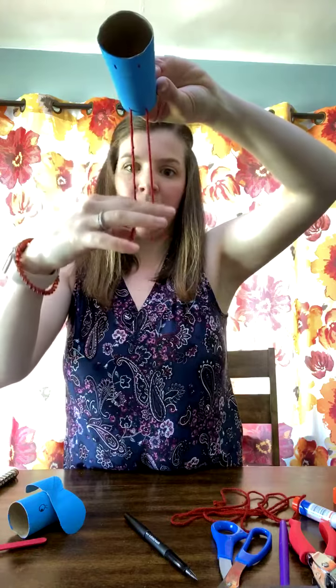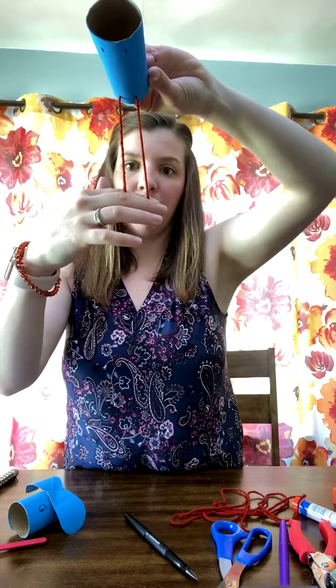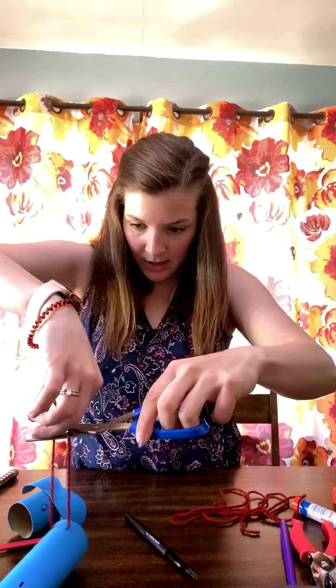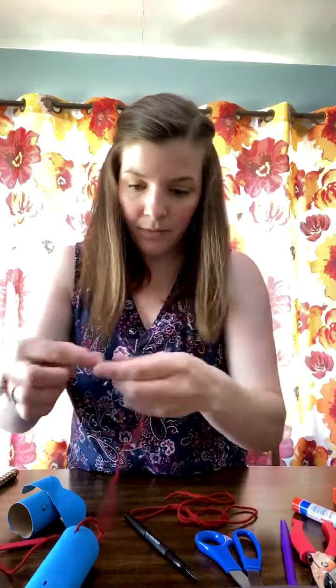Okay. Now these feel just a little bit long to me, so I might cut them. My string was a little bit longer than 6 inches, so I'm going to cut because I don't want the legs to be too long. And I'm going to do that at the top, at the front as well.